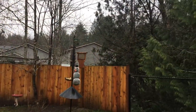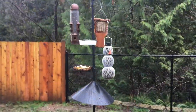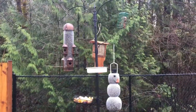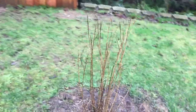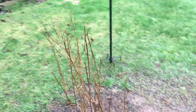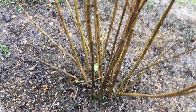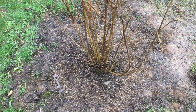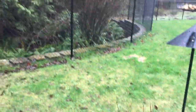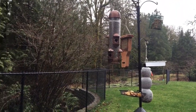Okay. Quick closer look at the bird feeder setup. It is awesome. It's just so cool. I love it. There's the mock orange. It's still pretty much asleep, but it's starting to kind of test the waters. It's putting out little leaves. I just put some fertilizer around it this morning. Oh, there's Chickadee.